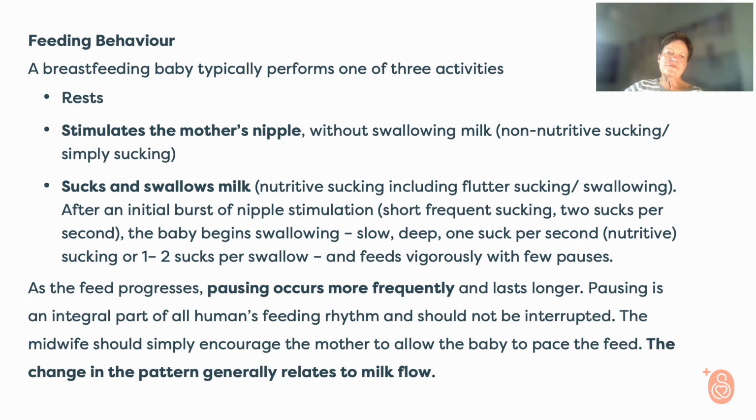Then when we look at the feeding behavior in general, we have talked a little bit about that in the previous session when we talked about the frequency of feeding. The baby sucks in three different activities. First of all, there's a rest period, and the rest period can be before the baby starts sucking, or in between the sucking. Then the baby has been stimulated by the mother's nipple. He's now having the root reflex. He's been attached to the breast, and now he starts suckling.